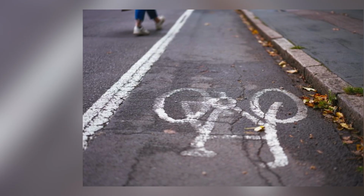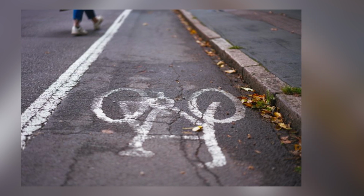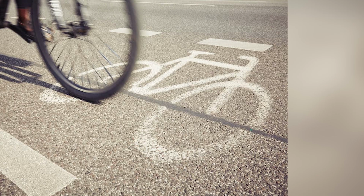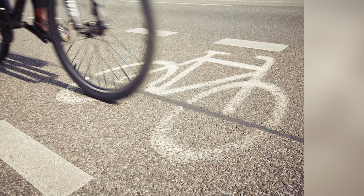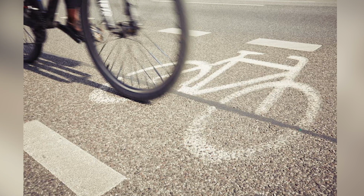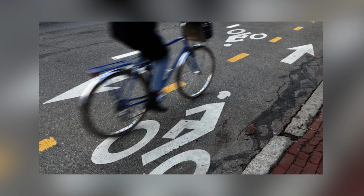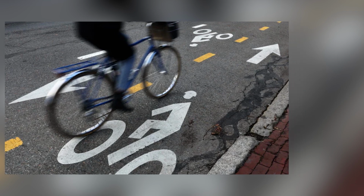6. Gather eyewitness testimonies. Collect eyewitness testimonies regarding the conditions of the bicycle lane at the time of the accident. Eyewitness accounts can provide additional perspectives on the role of the poorly marked lane in causing or contributing to the collision.